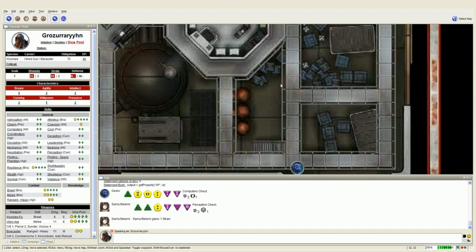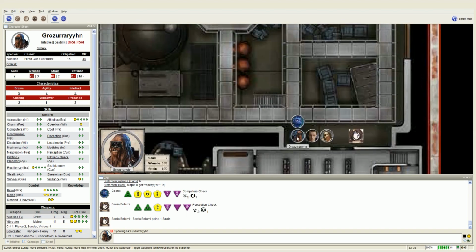Problem solved. Okay. As you guys enter the sweltering, horrifyingly hot factory, because apparently convection is a thing here, you will all need to roll an average difficulty resilience check, which is 2 purple dice.